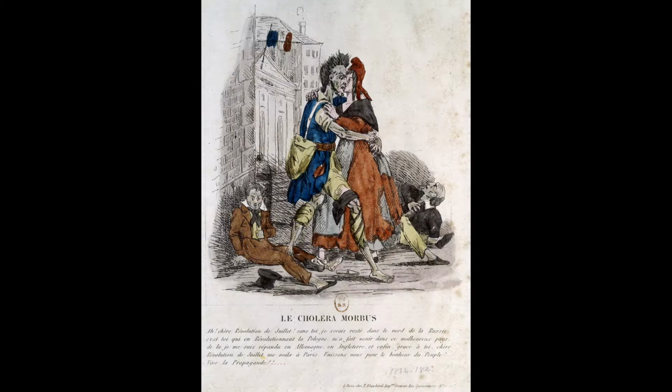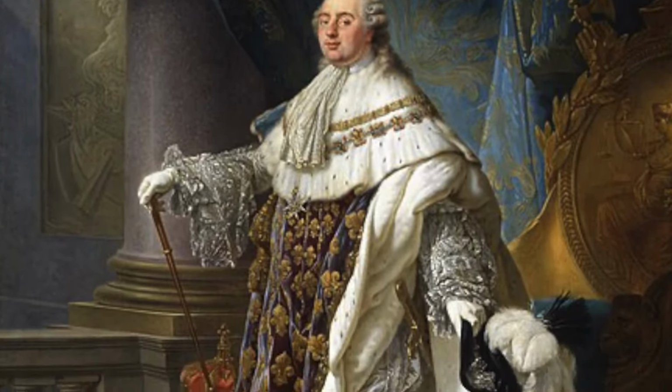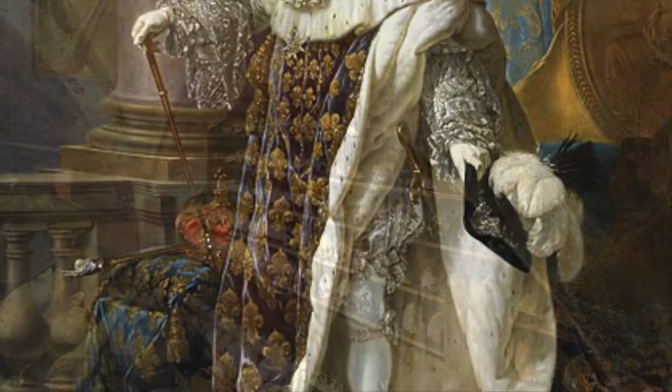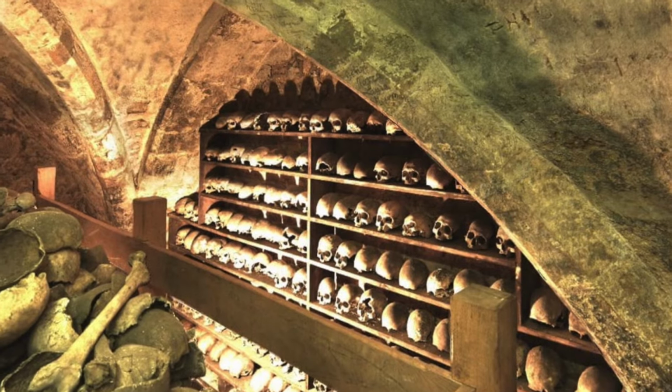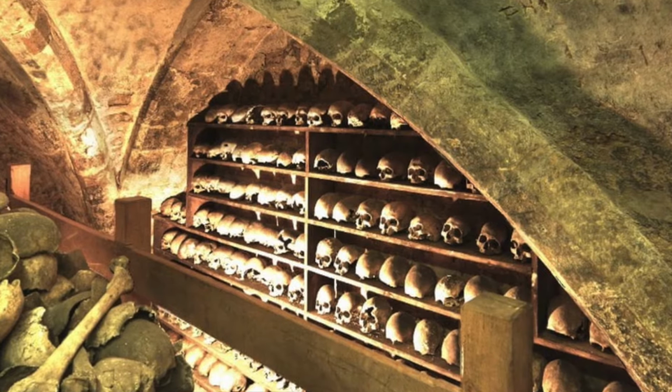Of course, cholera outbreaks caused by contamination from mass graves were also a huge problem, and Louis XVI, then King of France, knew he needed to take action. A plan was hatched to build a charnel house, essentially a building for storing disinterred skeletal remains, to end all charnel houses, and that's where we're exploring today.